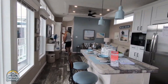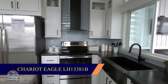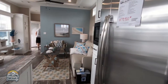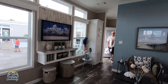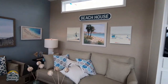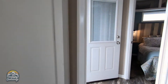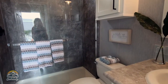So this is a park model. It's really cute. So we're into the kitchen. We've got a nice farm style sink with everything residential. So we've got this awesome island into the living area. We've got enough room for plenty of guests. Down through the hall, we have this closet. And then the bathroom, nice shower there.